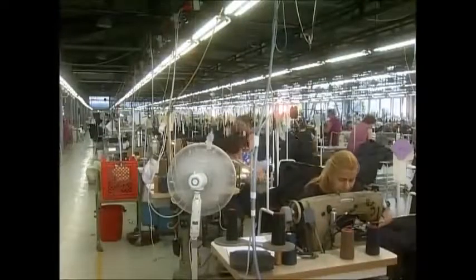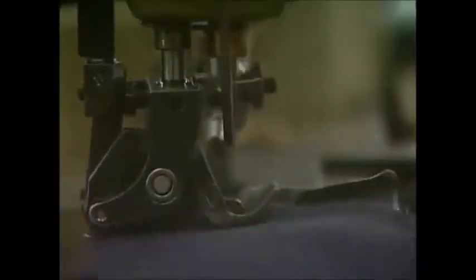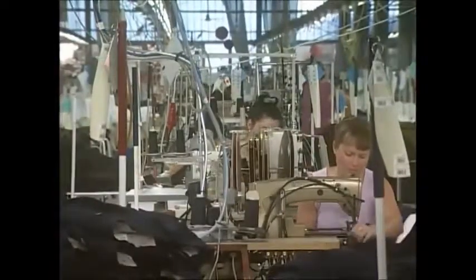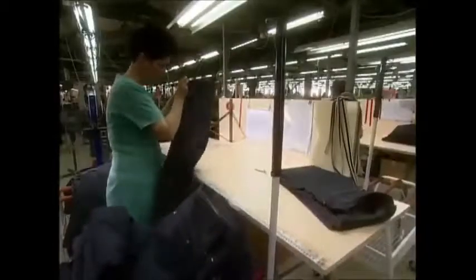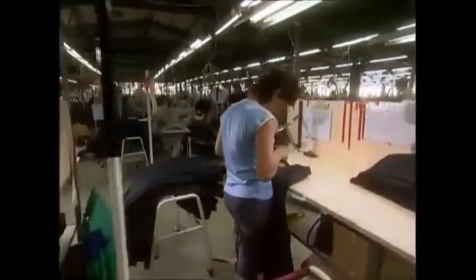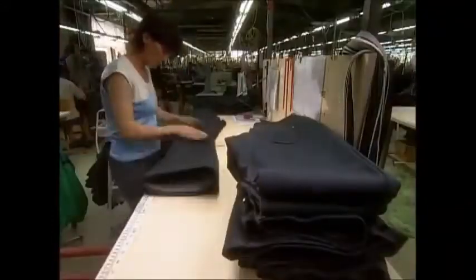The jeans are handed from station to station, with some 25 people working on any individual pair. Finally, they add the studs. They have to sew the buttons on the old-fashioned way. The needlework's complete and is given a once-over from a quality controller.